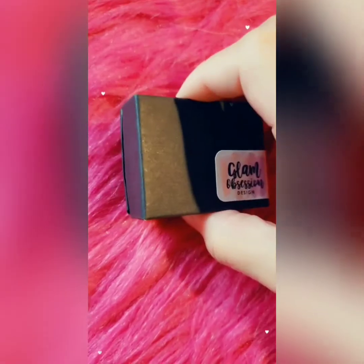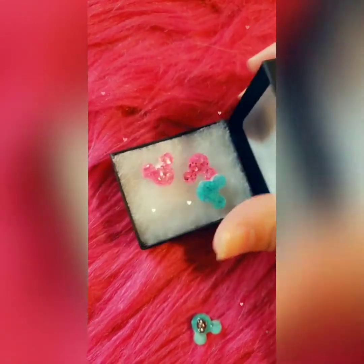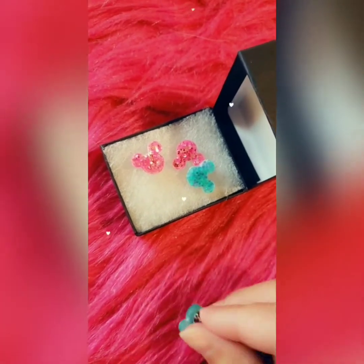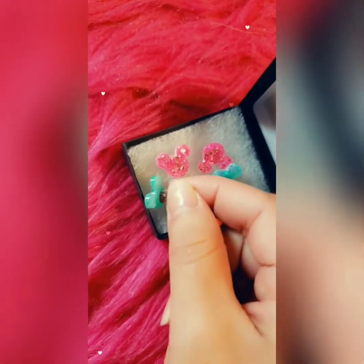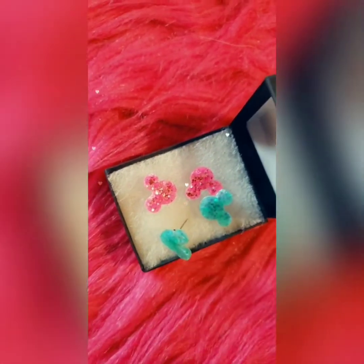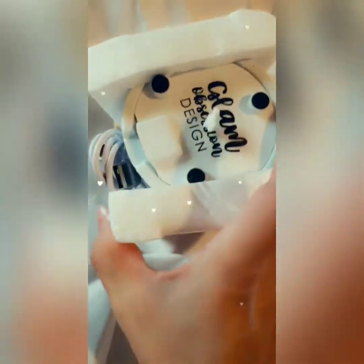Oh my god, here we go. Oh my god, look at that, that is so pretty. Oh my god, I love these colors. Oh my god, that is so pretty. Thank you. And finally, the last item. Oh my god, this is so exciting. Makes me giggly. Oh my god, look at that, so cute.